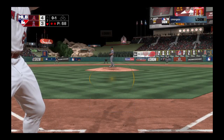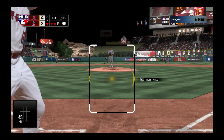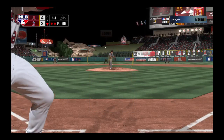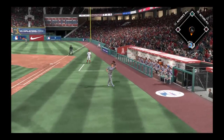Into the windup. Here comes the 0-1. And he just misses with a curveball. Popped him up. Goldschmidt has room in foul territory, and the inning is over.